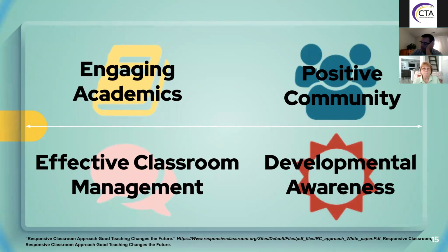And of course, developmental awareness, right? You have to know your students. And this is especially true with special ed students who have IEPs and that have specific things they need to work on in your class. So lessons need to be developed, not only to assist in achieving these goals, but to allow for observation of student development.